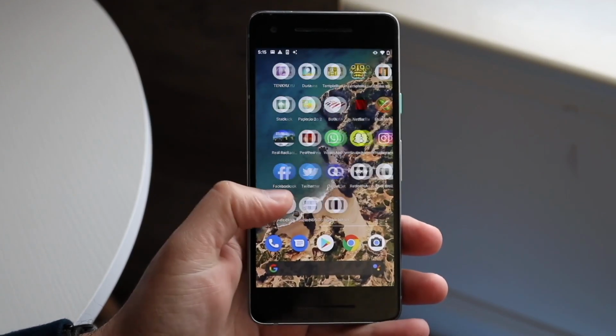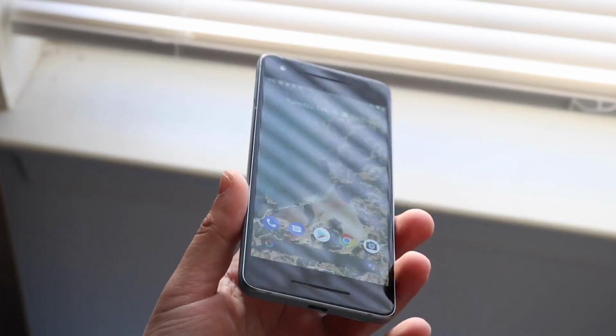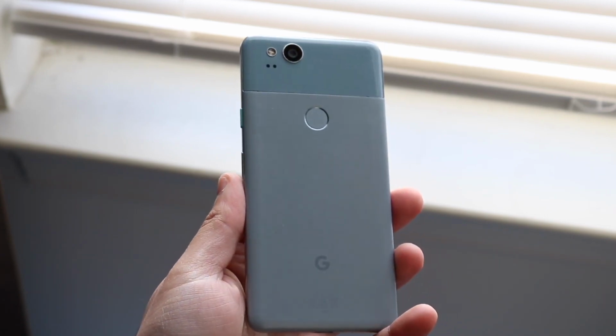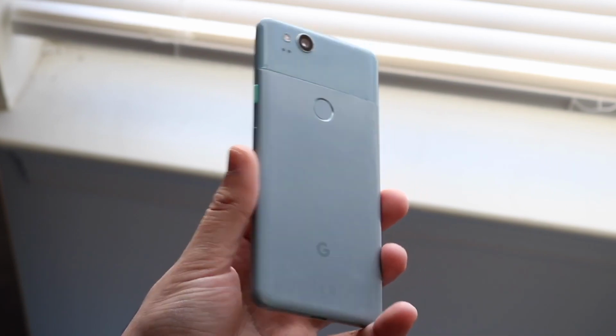Now, on top of that, we had the bottom USB-C port, which was great. By this point, basically every single phone had a USB-C port. There really wasn't too much competition in that standpoint, I would say. And you had a headphone jack on this phone too, which was really cool. And on the back, you had this aluminum glass back. So it was kind of aluminum and kind of glass on the top portion.